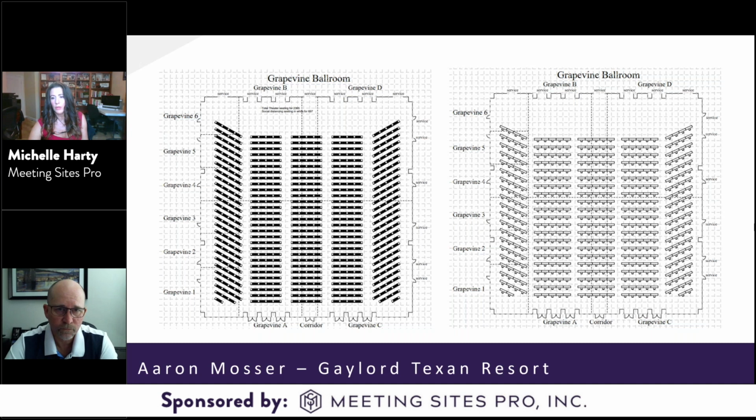How much distance was there between attendees for both of these sets? In this set right here, it's 6 feet by 6 feet. So it's 6 feet between each aisle and 6 feet between all the seats and all that stuff. Yeah, there were 6 feet by 6 feet aisles.